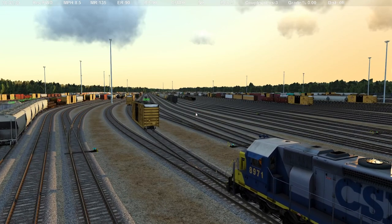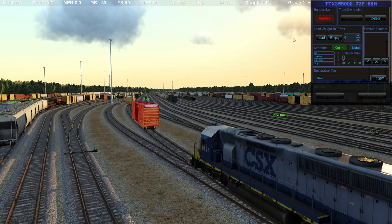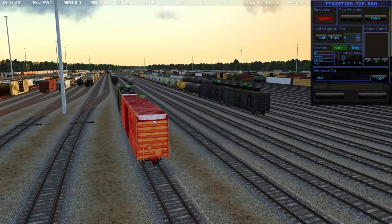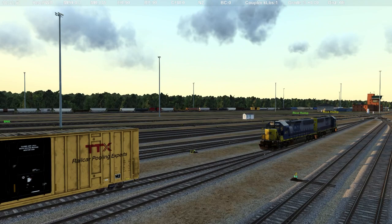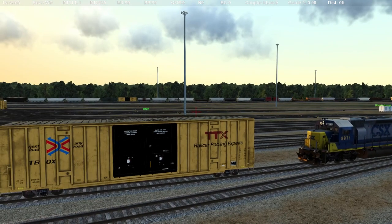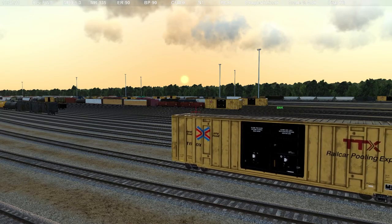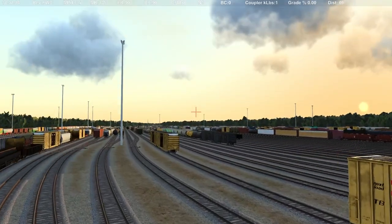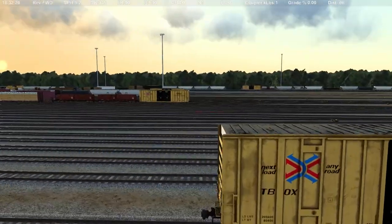Let's get this guy slowed down. Now, the only thing is, this guy is going to have a handbrake. Yeah, he's got a handbrake. Let's get that. Get these as well. Okay, that should be good. We should just be able to go in and bump them and just kind of push them along. We hit a little bit fast, but Spurs Railroad doesn't care about the whole 4 mile an hour thing. We try to maintain the 4 mile an hour thing, but not always.